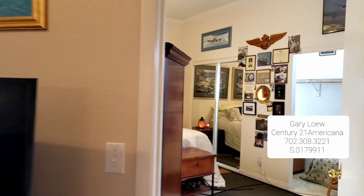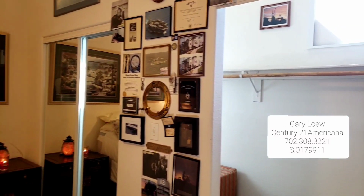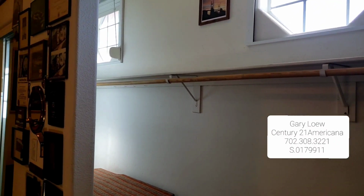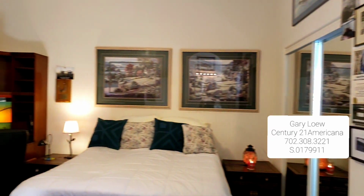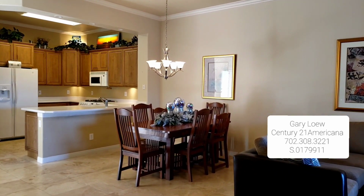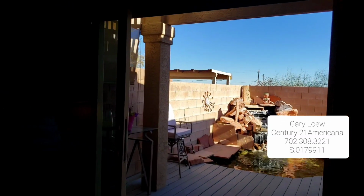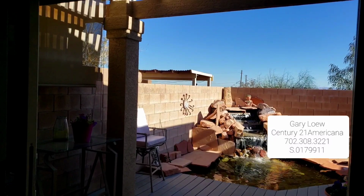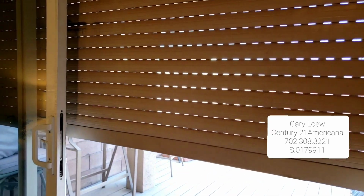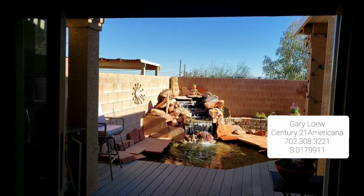Here is the master bedroom. Has the porthole windows with the rolled-in shutters for maximum security. Most of them are electric for your convenience, as you can see right here. So if you use this as a vacation home, when you're not here, it's completely secure.